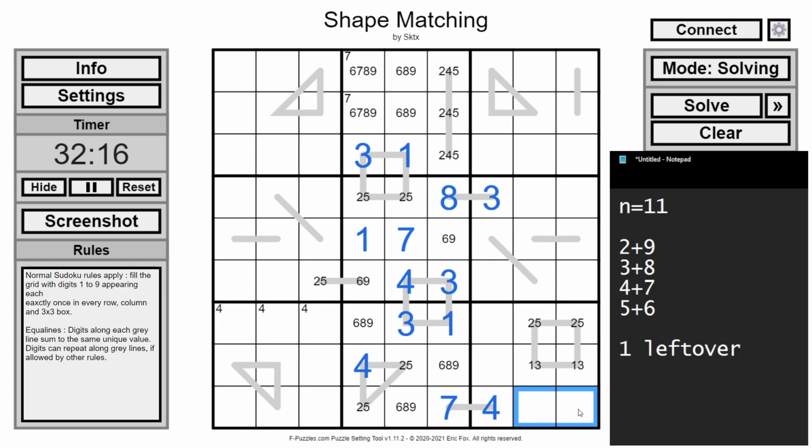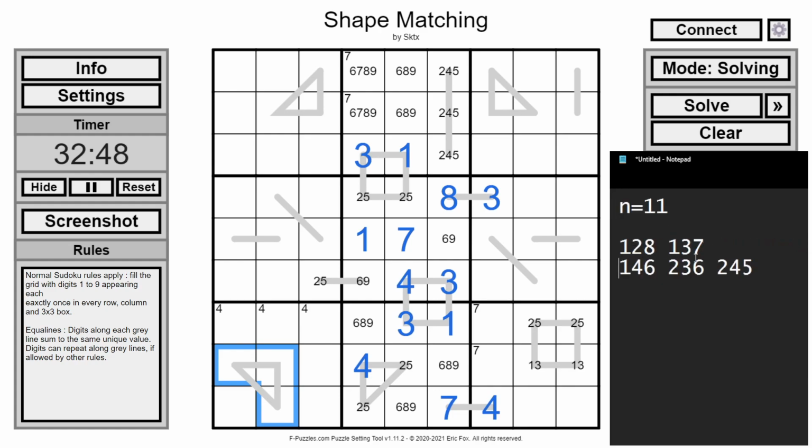Okay, so 7 can't be down here. So 7 is in one of these two cells. That's not super helpful. I'm a bit stuck, maybe this is more restricted than I'm realizing. Let me look at combinations of 3 digits that add to 11. I think we're going to need that. Copy it and put it here. So these are all the combinations of 3 digits that add to 11.